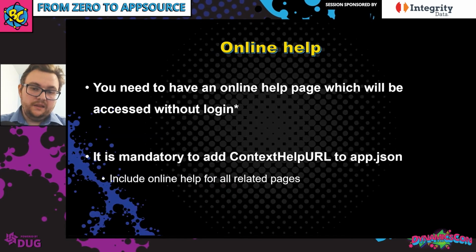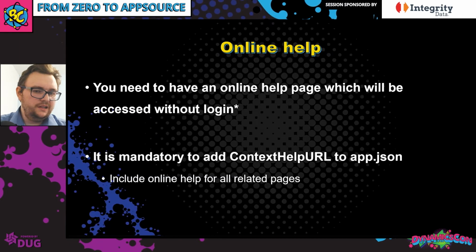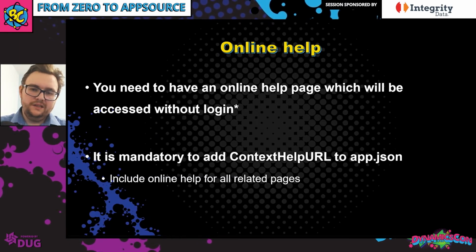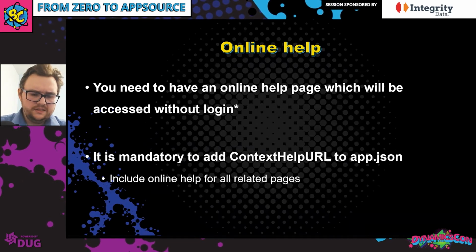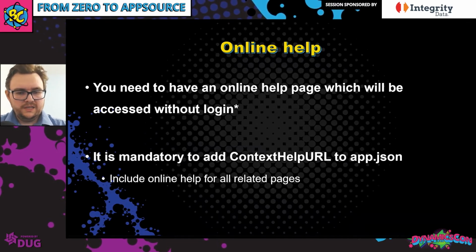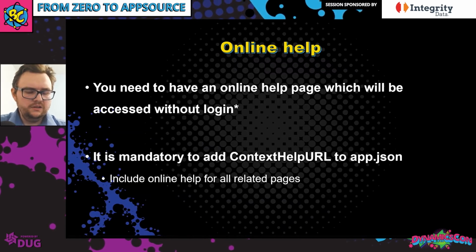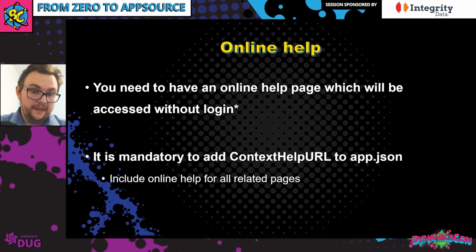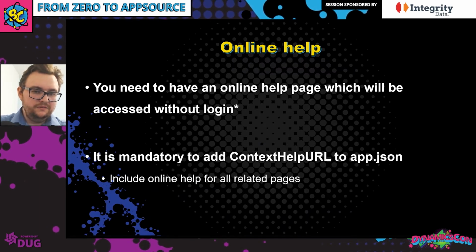So that's one thing. But the second one, which is not checked by the validation team from a technical point, but from the marketing point, is that you need to have online help. And this help should be accessible without any login. And I put asterisks here because in the past I've seen this as a request that there shouldn't be any login. Now I didn't, but I'm pretty much sure that it's still the same. And that's, for example, why at some point we failed the validation.